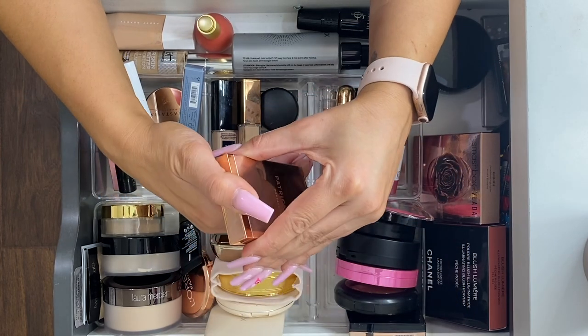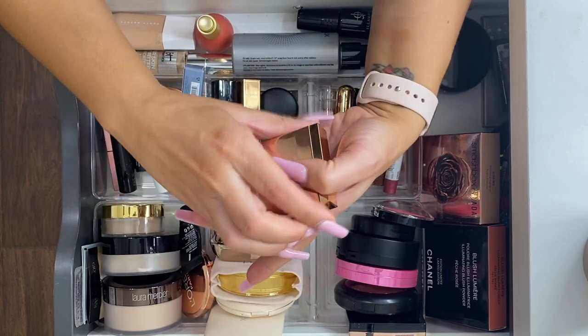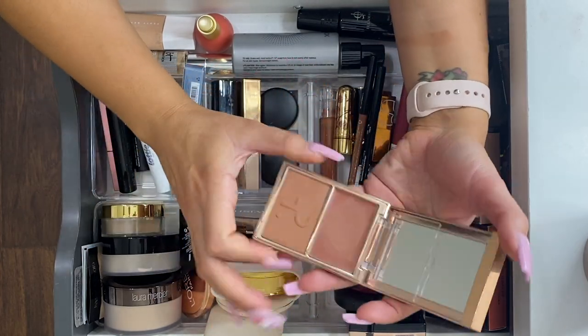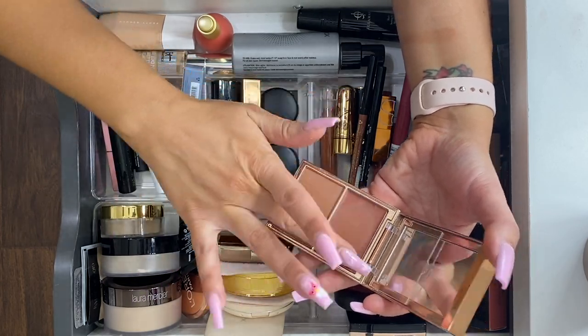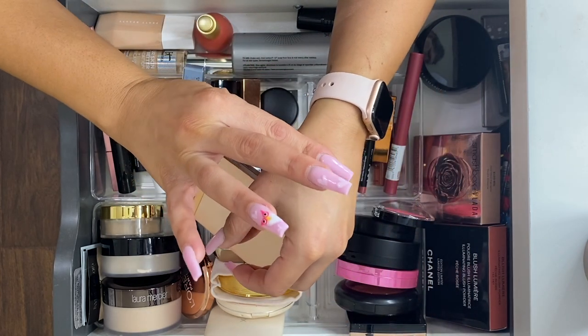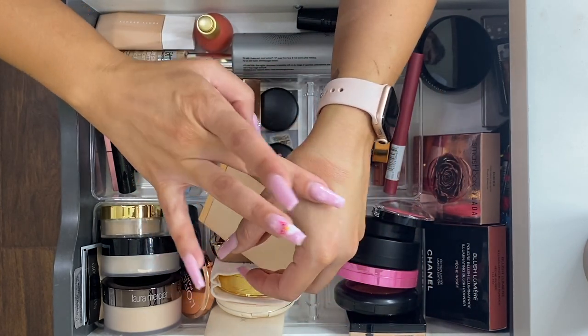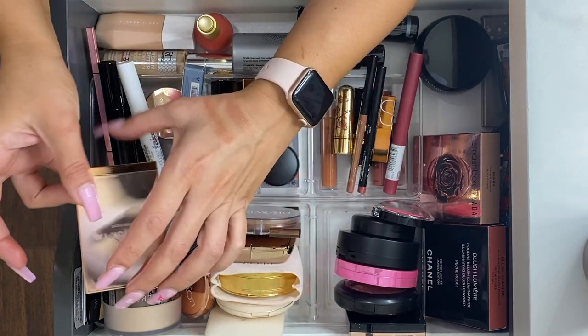Let's do blushes next. I do have the Patrick Ta. This is in the shade She's So LA. The cream and the powder in here. So here we are. Ooh, so beautiful. Heck yeah. Here we go. Here's the powder side and here's the cream.